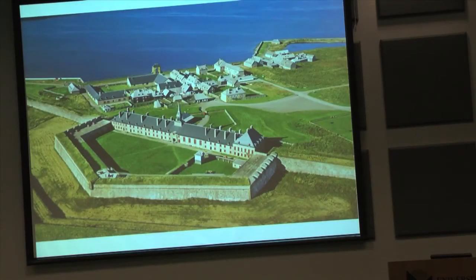This is Louisbourg, seen from the sky. It was completely destroyed in 1758. It was rebuilt by the Canadian government between 1963 and 1983. But they only rebuilt 1/5 of the original size. This was the largest building in America, both North and South America, at that time.